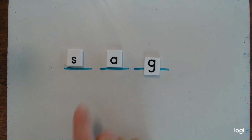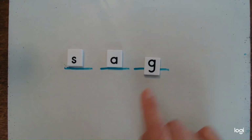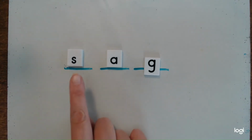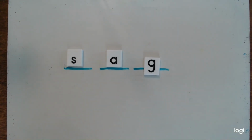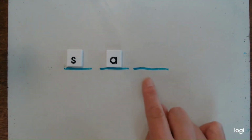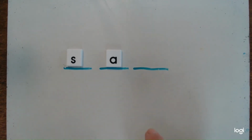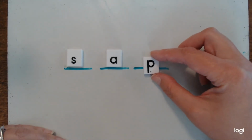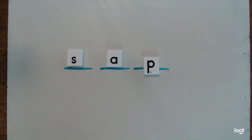The new word is sap. Sap. Which letter doesn't line up? S-a-p. Sap. You're right, it's the G. The G doesn't line up to the new word. Sap. The last sound in sap is P. How do we spell P? That's right, it's a P. And it's going to hang down a little bit too, just like the G did. Let's check it. Sap. Very good job. We're going to change sap to a new word by changing just one letter again.